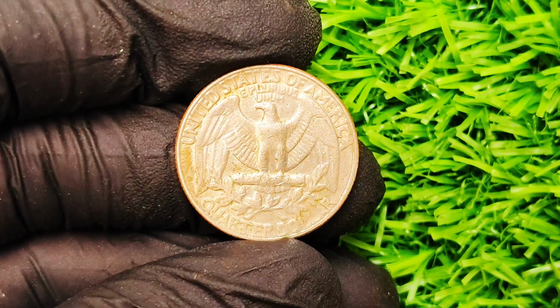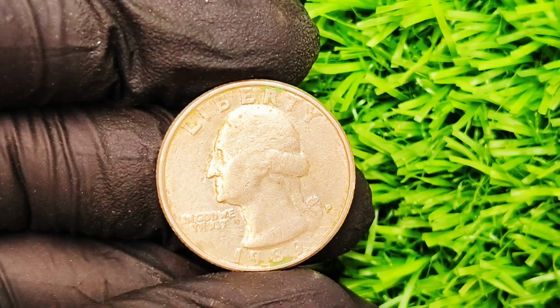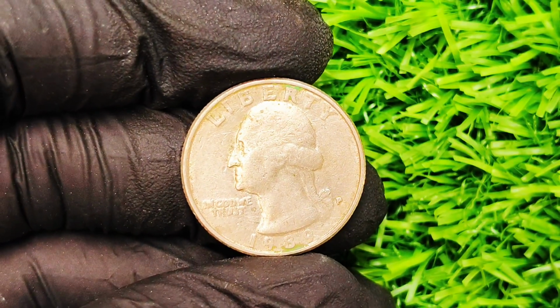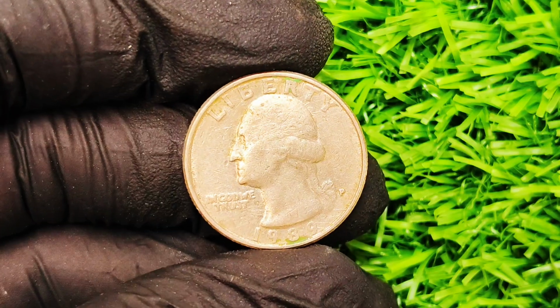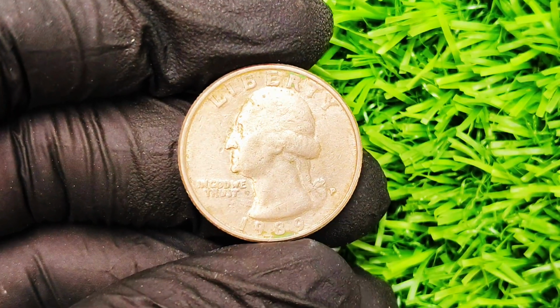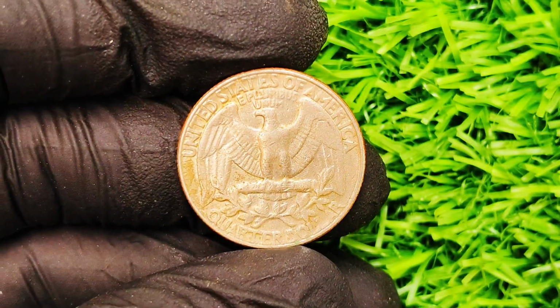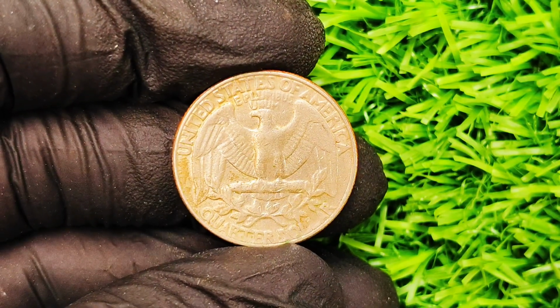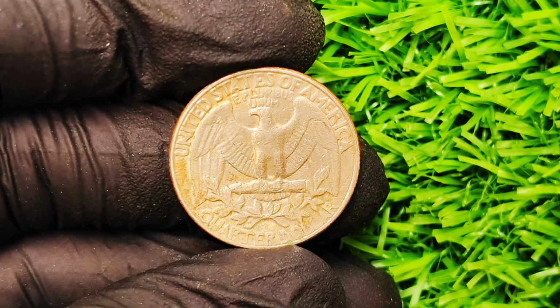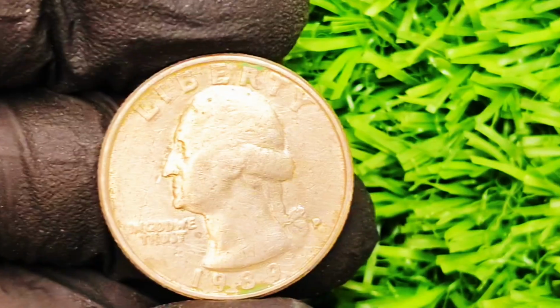Here's the secret most people miss. On some of these rare 1989 P quarters, the details of Washington's hair, his cheek, and even the letters on Liberty show doubling, a minting error called a double die. On others, the eagle on the reverse looks slightly off-center, an alignment error that slipped past inspection. And in the rarest of cases, the coin was struck on the wrong planchet entirely, giving it a weight and feel unlike any ordinary quarter.